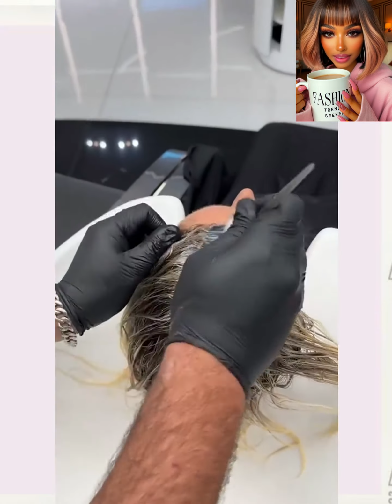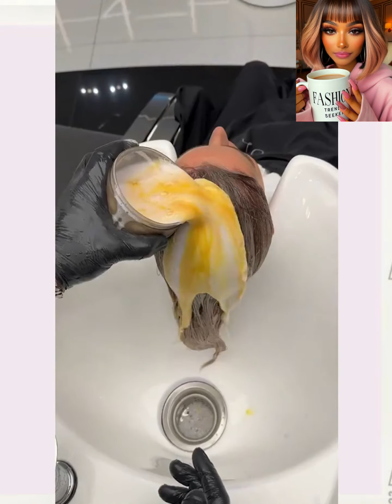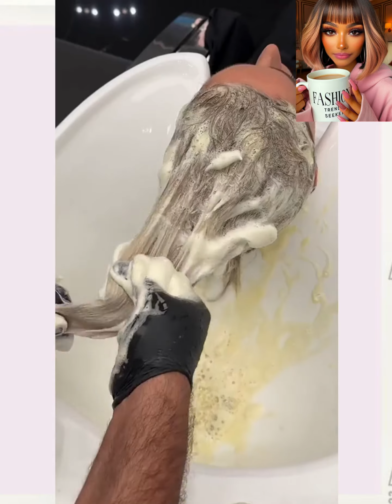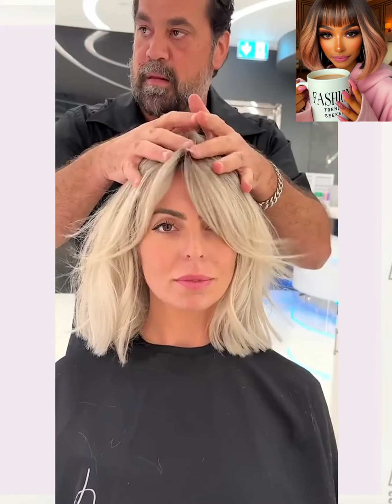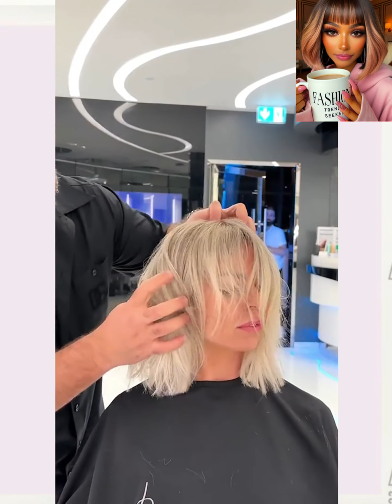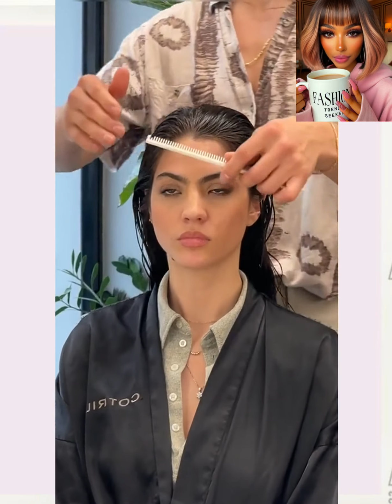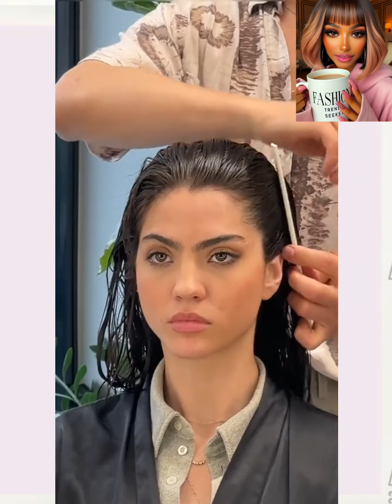So here we have someone, she's got shoulder length hair. Looks like she's getting some color. Ooh, perfect summer style. She went lighter and brighter.